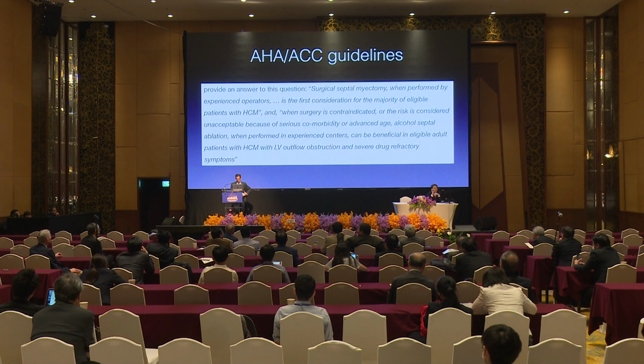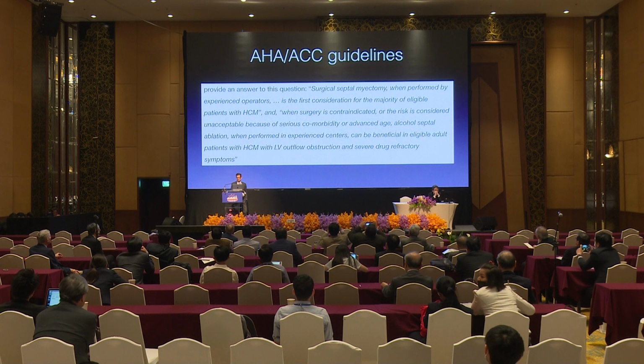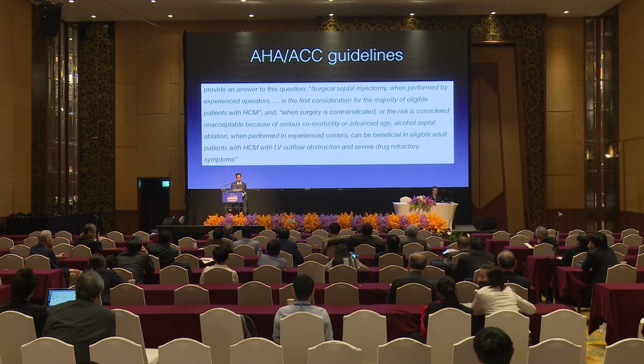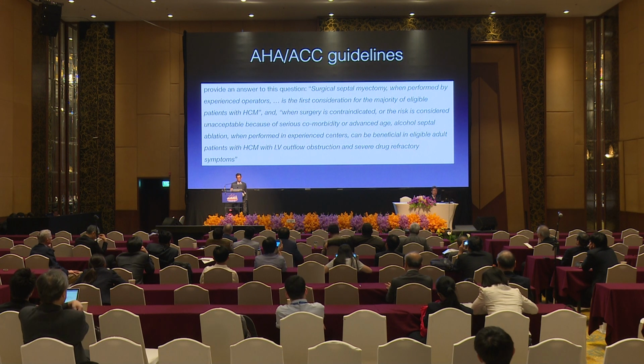So at the moment, the guidelines do provide some direction for us. It says surgical septal myectomy, when performed by experienced operators, is the first consideration for the majority of eligible patients with HOCM. When surgery is contraindicated, the risk is considered unacceptable because of serious comorbidity or advanced age, alcohol septal ablation provided by experienced centres can be beneficial.